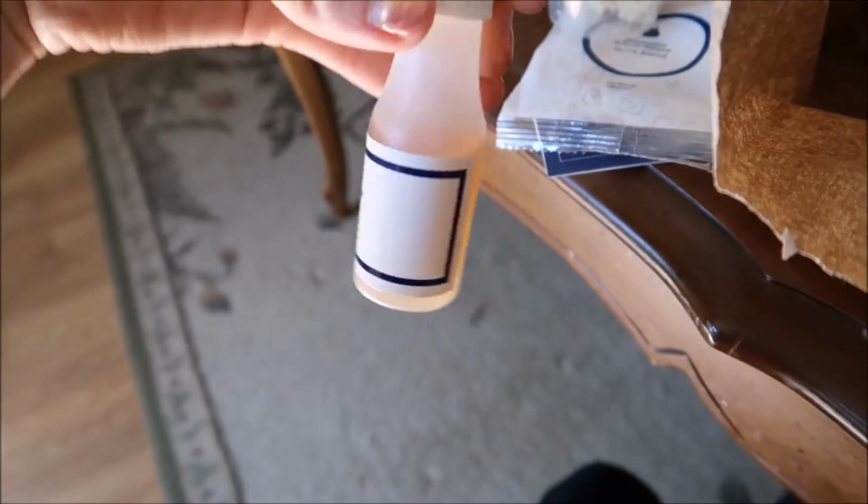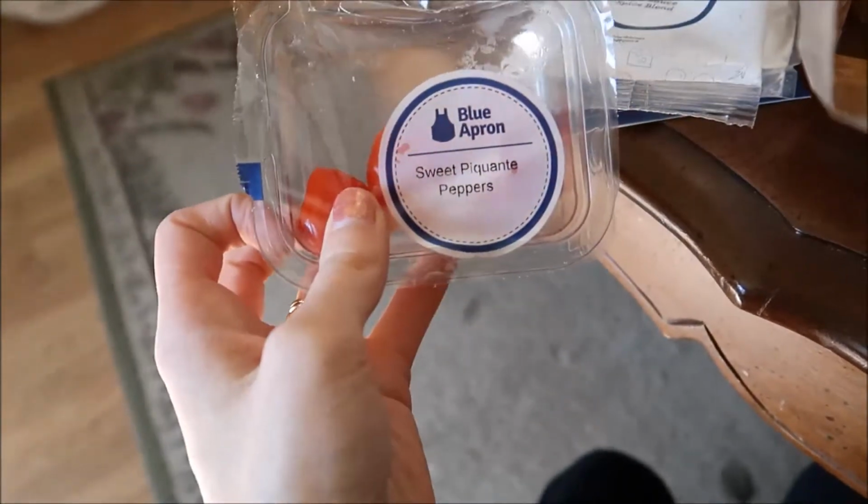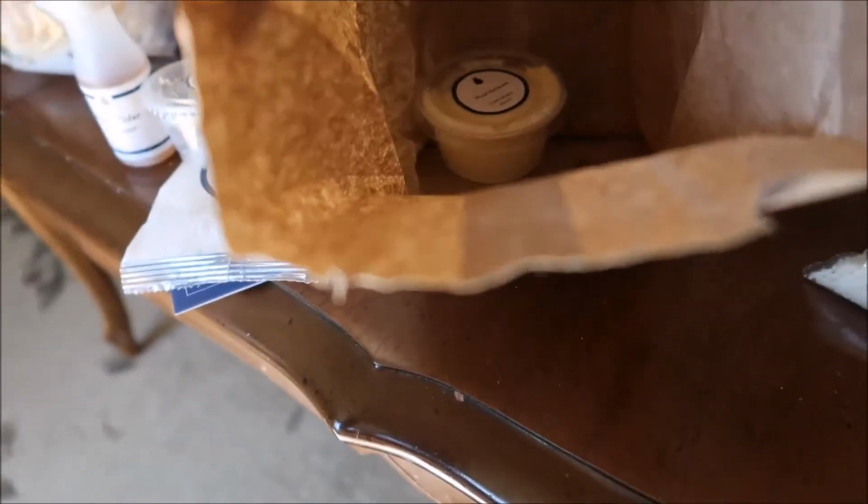And look at this. Look at the apple cider vinegar. It's a little tiny bottle with the exact amount you need. And then there are sweet picante peppers. So that's actually kind of cool that everything is measured out for you.